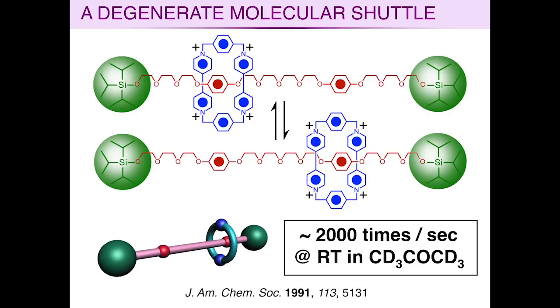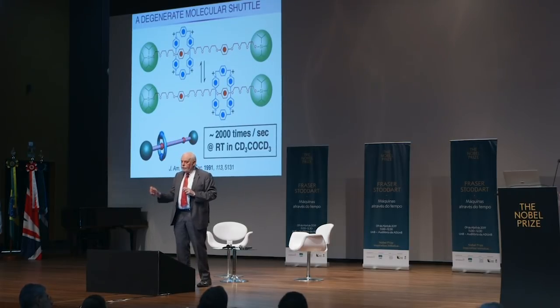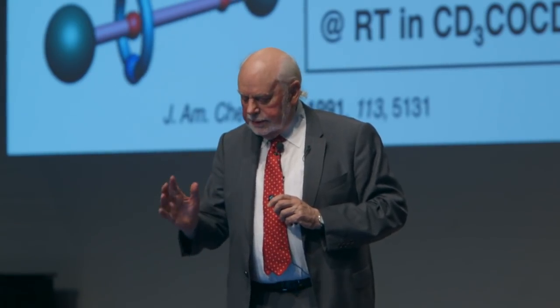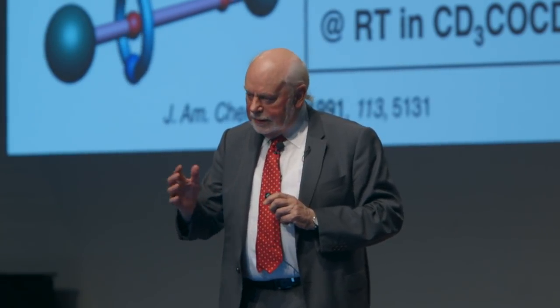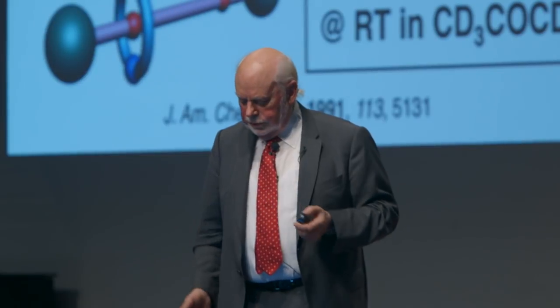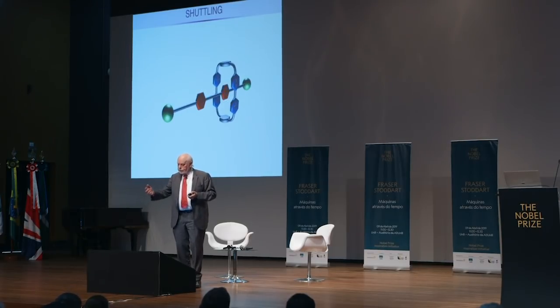Now let me redraw this in a linear way. And what you're looking at here is what we call the molecular shuttle. This blue ring, which is on this red station, as I might call it, on the left-hand side, moves to the one on the right-hand side, and it moves back and forward. And this is happening about 2,000 times a second. So this is the first example of a potential or prototype of a linear motor. And you can see this in this movie, how the ring moves back and forward between these two red stations.